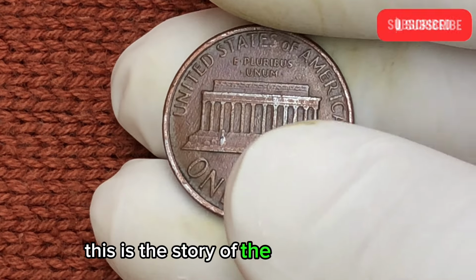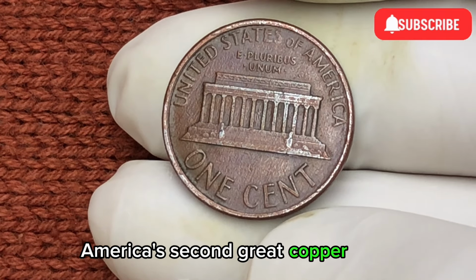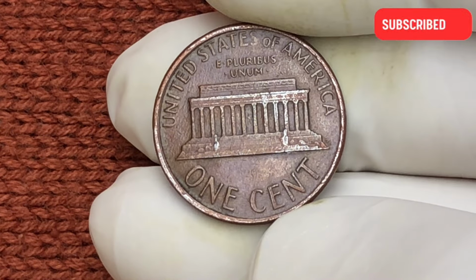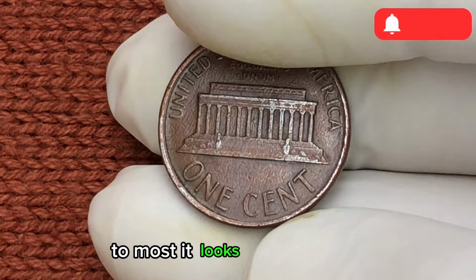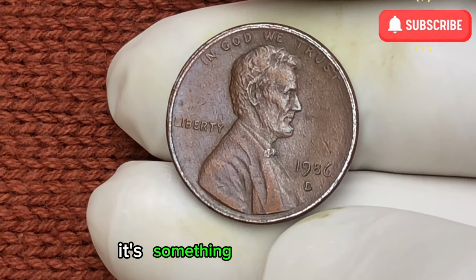This is the story of the 1986 D penny. America's second great copper era. A coin that wasn't supposed to exist. A coin that could be sitting in a change jar or desk drawer right now. To most, it looks like any other. But to those who know what to look for, it's something extraordinary.